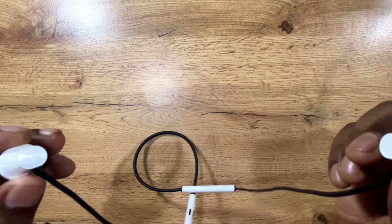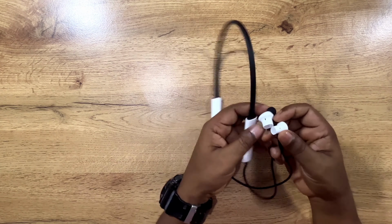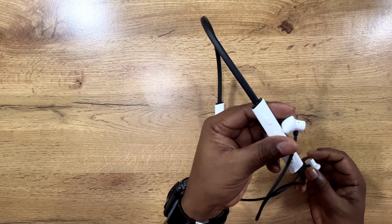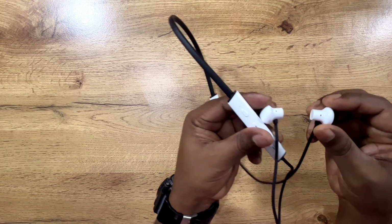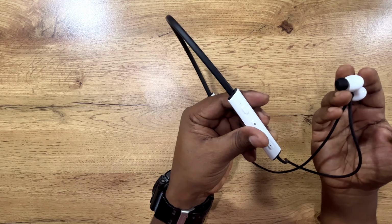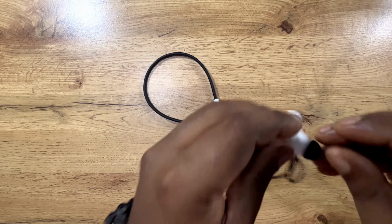Then you have these two earbuds, which come with a magnetic on and off feature, meaning that while you take these earbuds separated out, the earbuds turn on. You can see the light coming while it is getting connected. Now it's connected. Now if you magnetically connect these earbuds, then the neckband automatically switches off. This feature is really good and helps in battery saving.